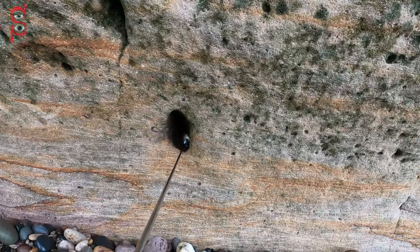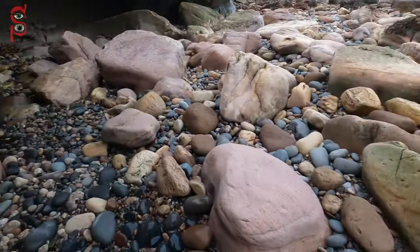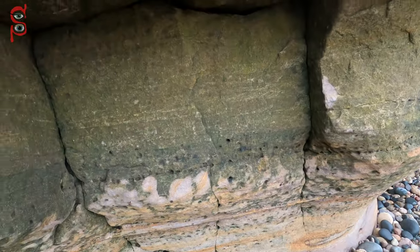Again, some of those unusual features, these holes that you see, like back at Roslyn Glen. Another interesting thing to note. But here is what I saw as I ventured further up the coast.